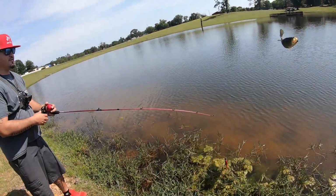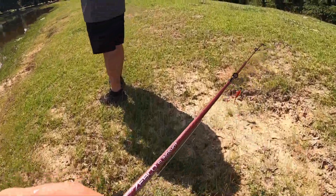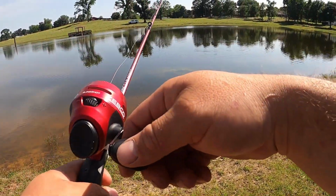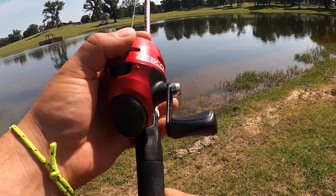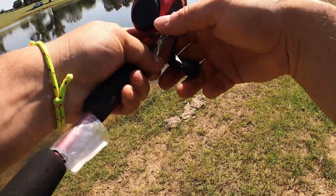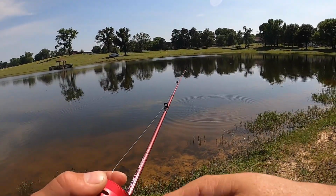Catch your own. Cutting the line. There's one right there. I don't know if she's still on or not. Oh, it's looking at yours too. Oh no, he's going towards it. Sucker. Right here. Oh, you jackrabbit.